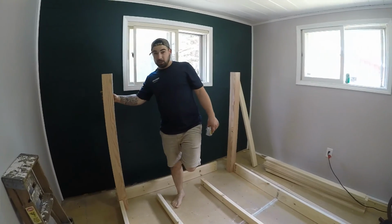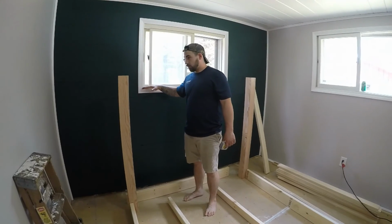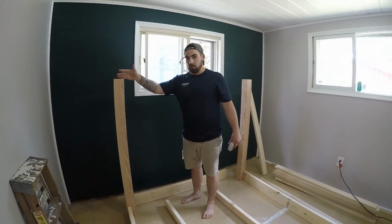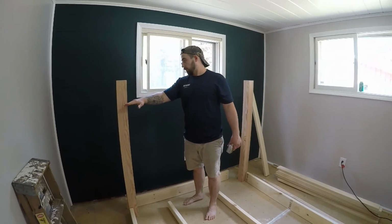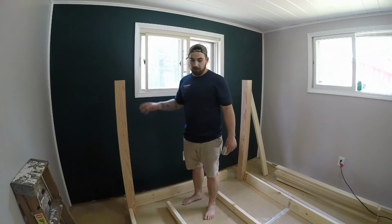But these are actually a little bit long because this is our window here, and we don't really want it sticking above our window. And it's going to end up having a top cap that goes across it too. So we'll probably shorten this up a little bit to make it more aesthetically pleasing, so you can see out the window without blocking it.